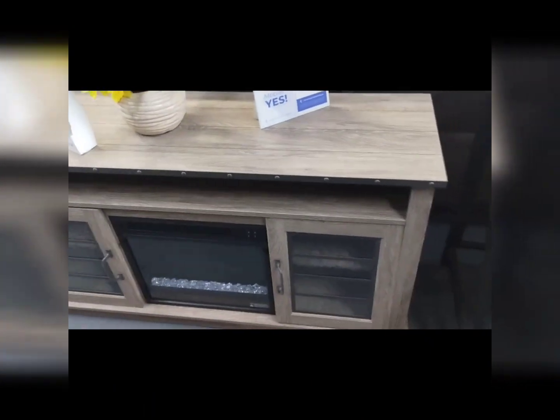Okay, so this wraps it up for today. I found what I want, so now I'm gonna just look at some of the other furniture.